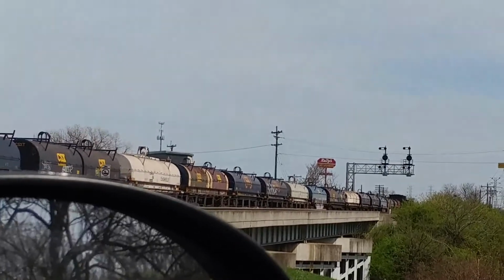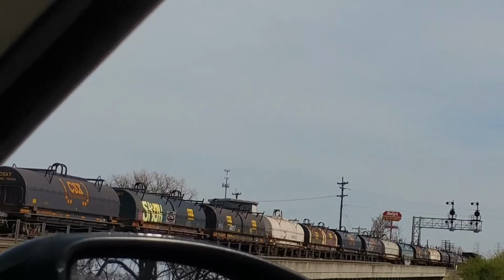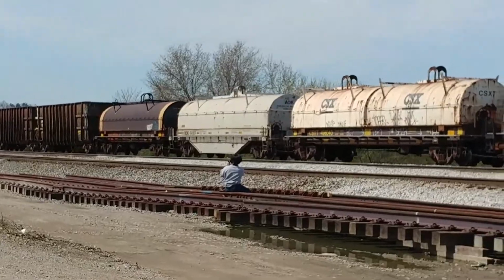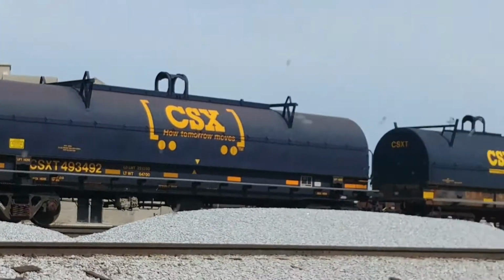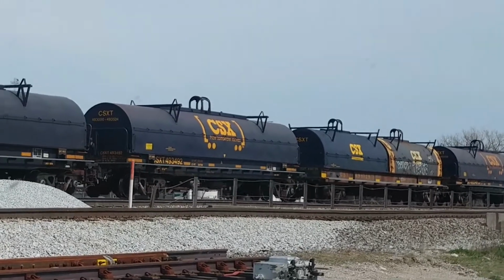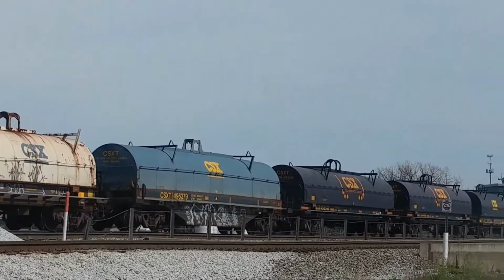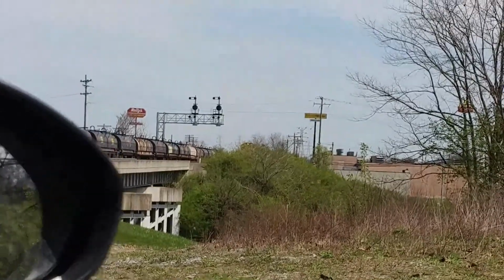Picking it up a little bit later in the progression here, because you can never have enough covered steel coil cars. He just keeps coming. Oh, yeah. I feel like that NS train is tucked behind those trees. Yep, here he comes. That's him.